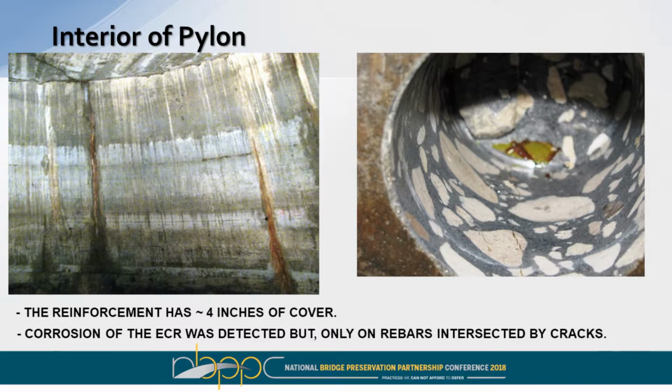We drained the inside of the footers and took a look at the cracks as well as at the reinforcement. Basically, what we found was that there was already corrosion showing up on some of the rebars, but not all the rebars. Only the rebars that were intersected by those cracks. So wherever we had a crack, we found that we had corrosion being developed. So we knew that over time, if the water was penetrating, that was going to extend into the rebar. We were going to have some more advanced corrosion problems to deal with.